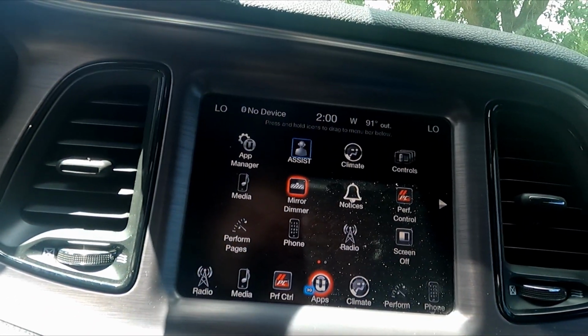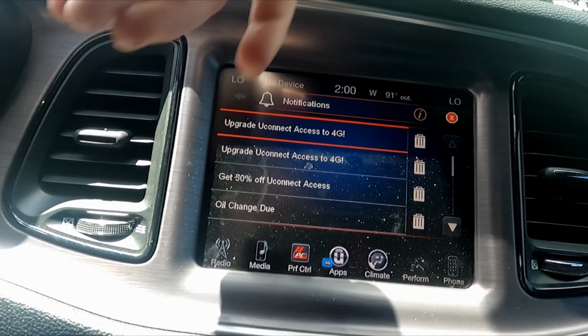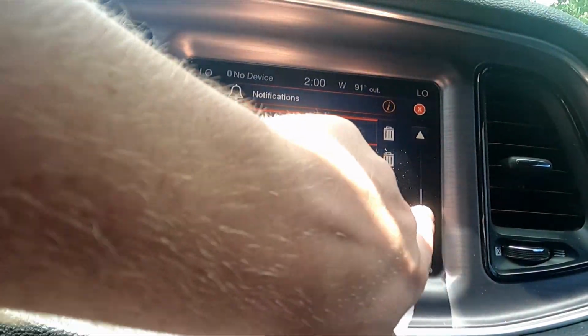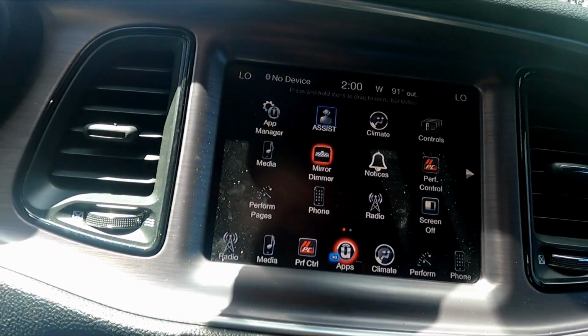Basic auto. Okay, kind of what you'd expect. Back to the app page. Notices here, you get your oil change notices. Obviously we're not connected to Uconnect, but you can do that. If we scroll down, oil change due. Bunch of notifications you can set up through the car, which is pretty cool, just like the Camry.